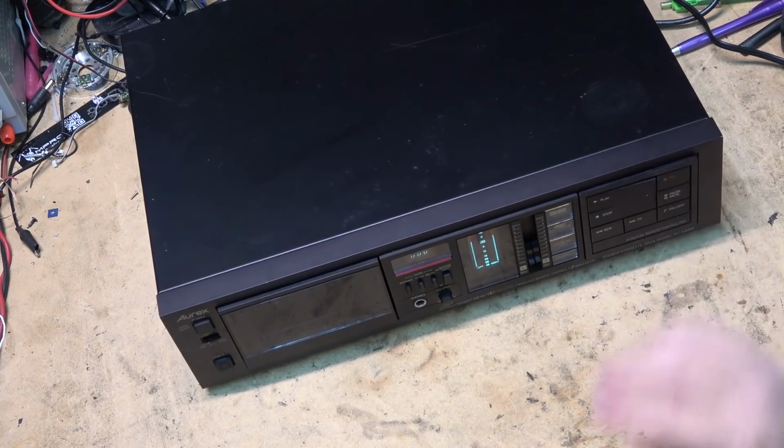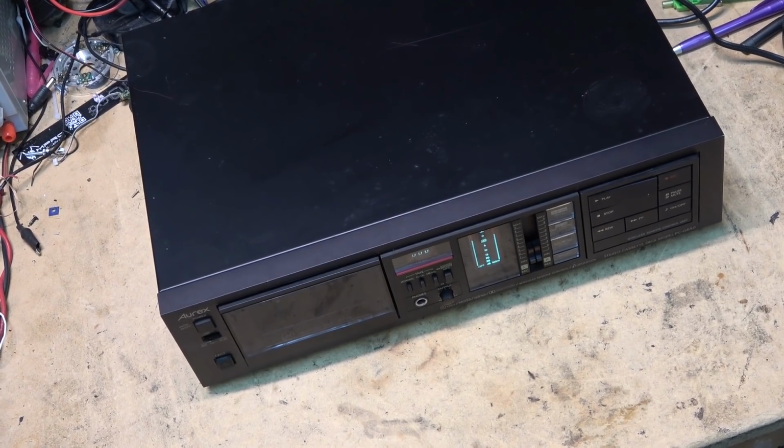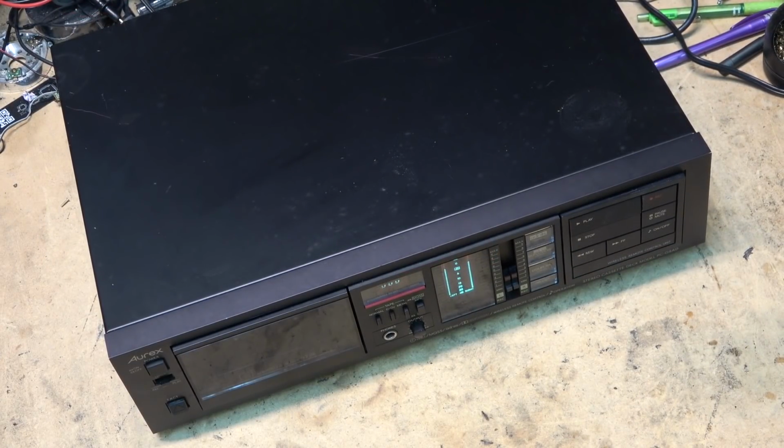Now, these units are kind of neat. In addition to Dolby, they had ADRES, which was Toshiba's own proprietary noise reduction system. I'll tell you a little bit about that. ADRES stands for Automatic Dynamic Range Expansion System. It's a proprietary noise reduction system that was developed by Toshiba.